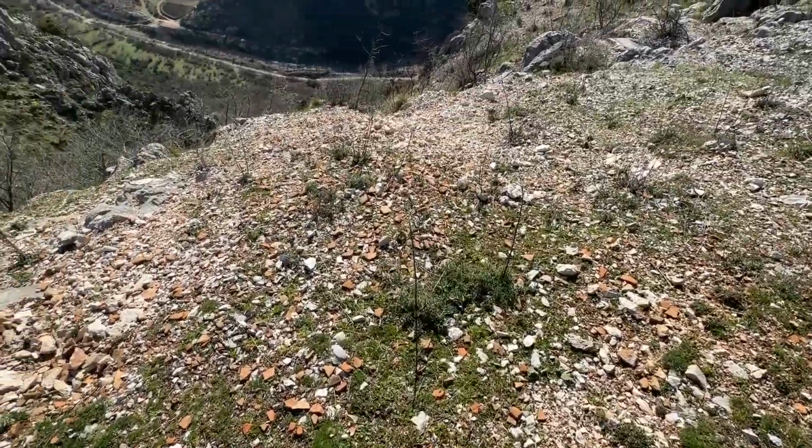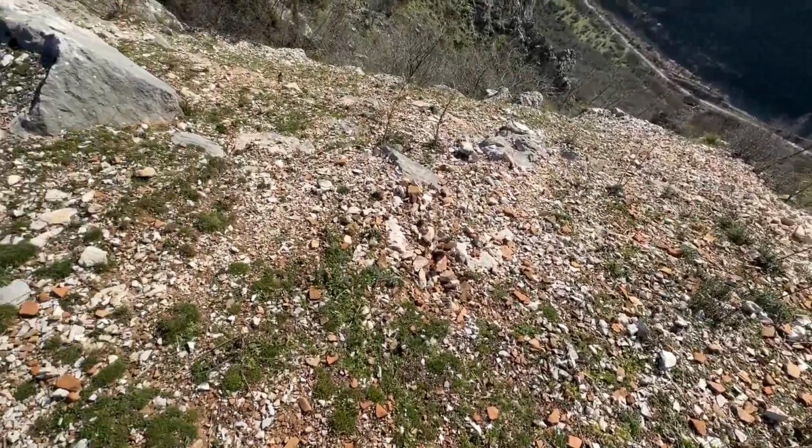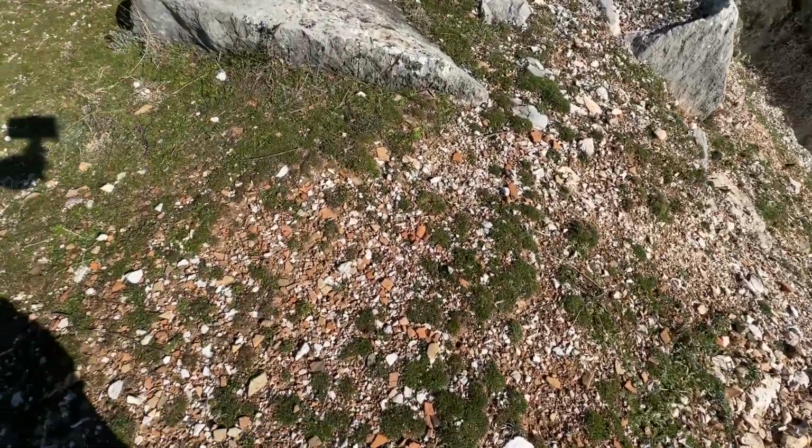There's terracotta all over the ground here. Now, I don't know how old it is, but they would have had terracotta roof tiles at some point.